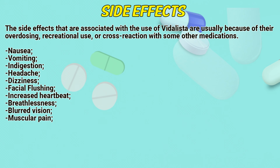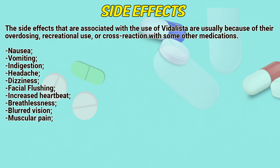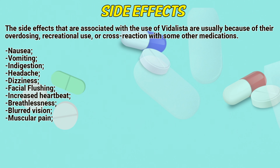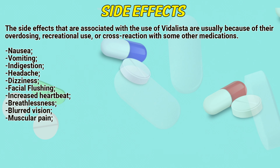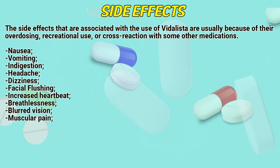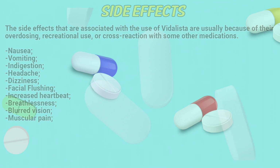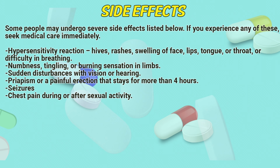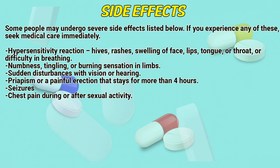Side effects. The side effects that are associated with the use of Vidalista are usually because of overdosing, recreational use, or cross-reaction with some other medications. Nausea, vomiting, indigestion, headache, dizziness, facial flushing, increased heartbeat, breathlessness, blurred vision, muscular pain. Some people may undergo severe side effects listed below. If you experience any of these, seek medical care immediately.